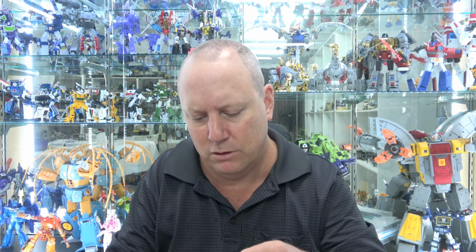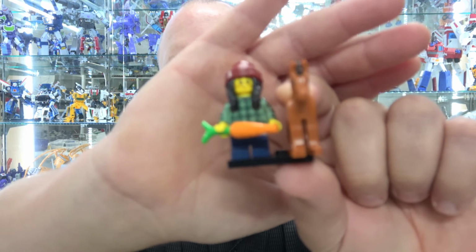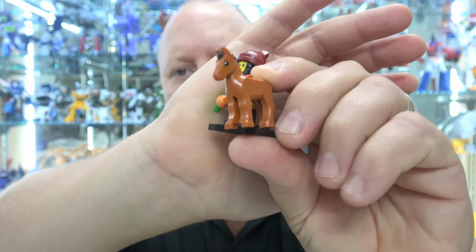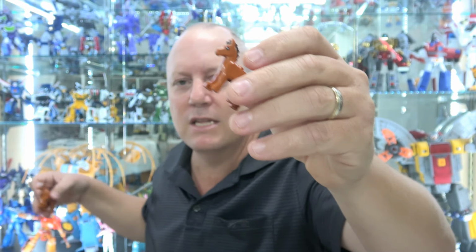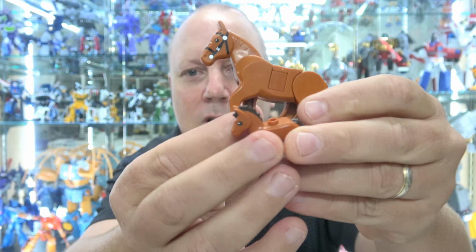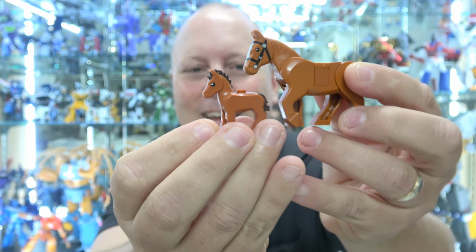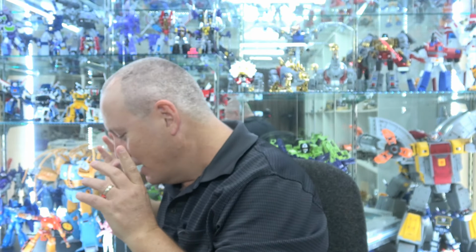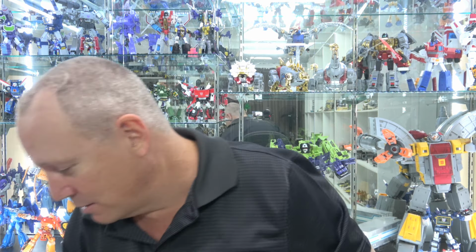So yeah, that's that. Now the other CMF I did get, I wasn't really much into a lot of the CMFs that were in the latest series, but I did get this one as well, and you don't have to wonder why. I wanted the foal. I mean, how cool to have a baby horse. And now in the dark orange, I've got the dark orange horse. There we go. How cool does that look? That's pretty cool, isn't it? So they will end up going in the Western town.